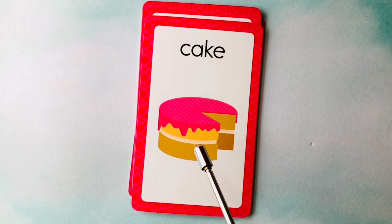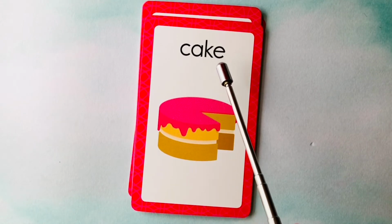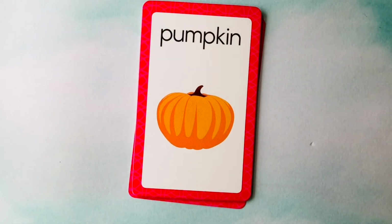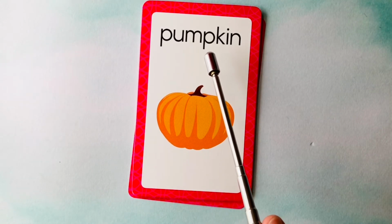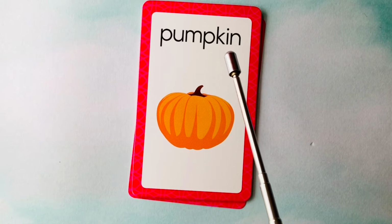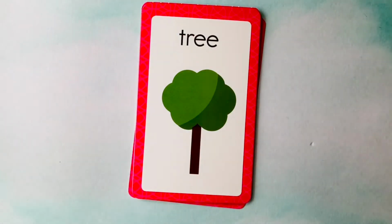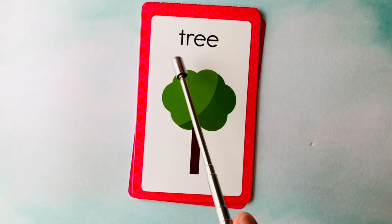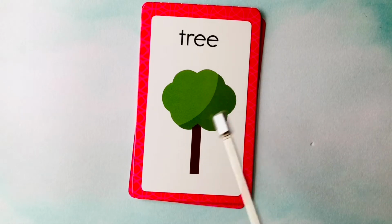This is a cake. C-A-K-E, cake. This is a pumpkin. P-U-M-P-K-I-N, pumpkin. This is a tree. T-R-E-E, tree.